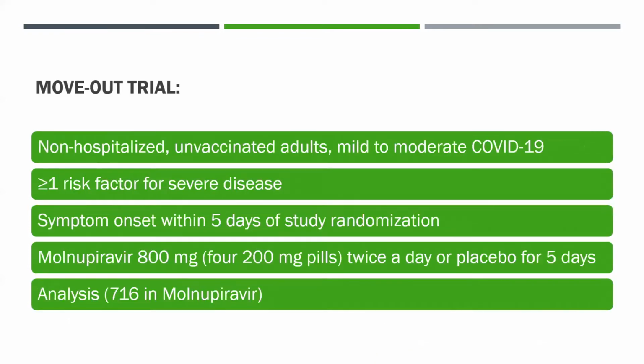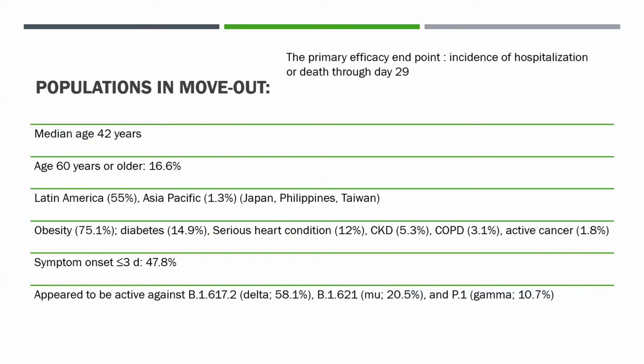From there, they looked into non-hospitalized, unvaccinated adults who have mild to moderate COVID-19. All of them had at least one risk factor to progress to severe disease, such as comorbidities. The symptom onset was within 5 days of study randomization, and the dose they used is 800 milligrams twice per day for 5 days only. The full analysis was 716 patients in the molnupiravir group. For the primary efficacy endpoint, they looked at the incidence of hospitalization or death through day 29.